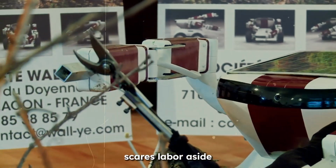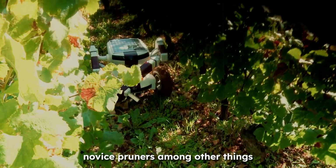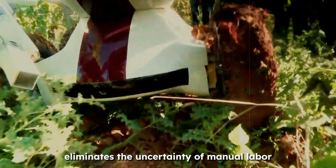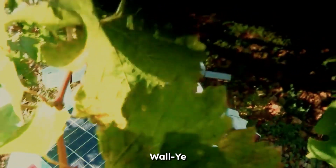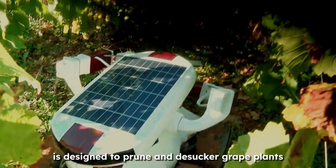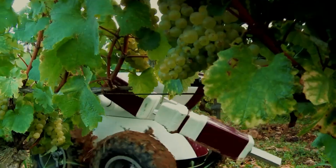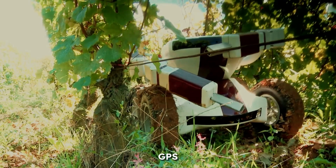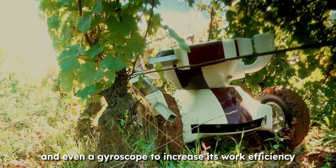Scarce labor aside, vineyard owners also have to factor in training novice pruners, among other things. Using a robot eliminates the uncertainty of manual labor and increases productivity and efficiency. Wall-Yi is designed to prune and desucker grape plants, as well as monitor and record their health. The robot is equipped with 6 cameras, tracking technology, AI, GPS, and even a gyroscope to increase its work efficiency.